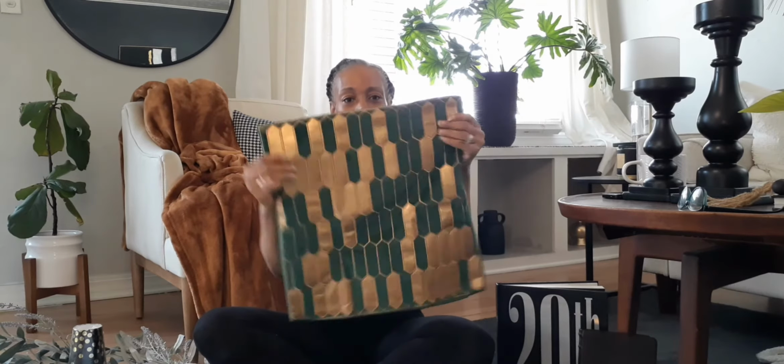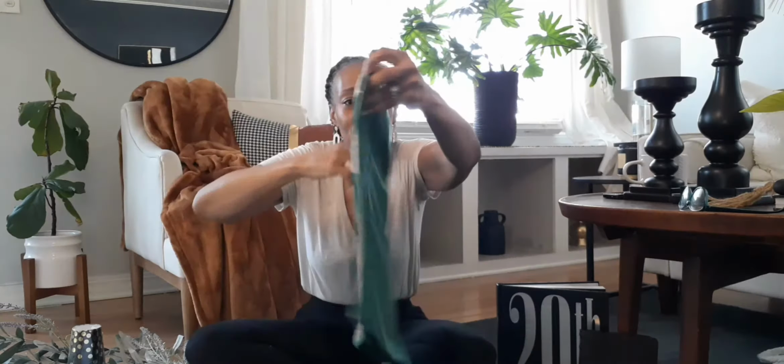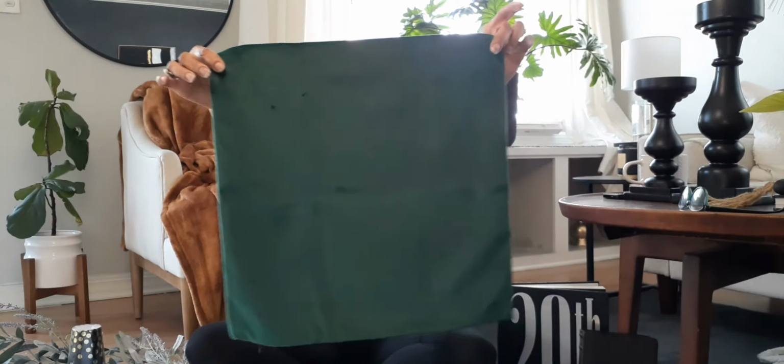Quality over quantity, okay? Now I think I mentioned to you guys in another video that I have been wanting to incorporate emerald green into my space, just for a pop of color. Do y'all see what I stumbled across? Isn't that gorgeous? Do y'all see the detail on this? Look at that. Beautiful, beautiful.